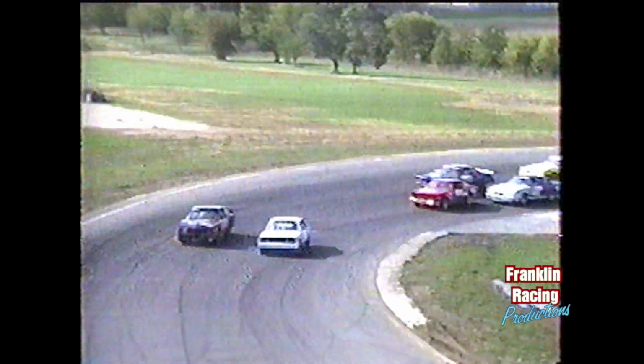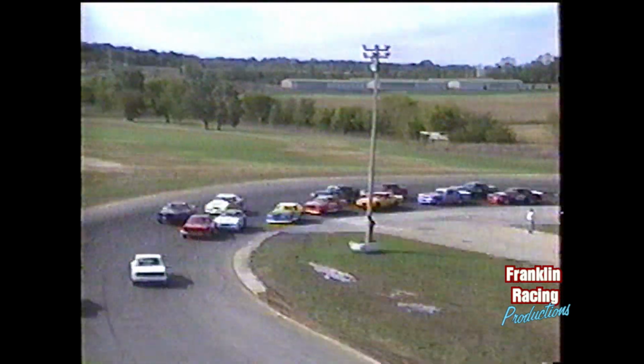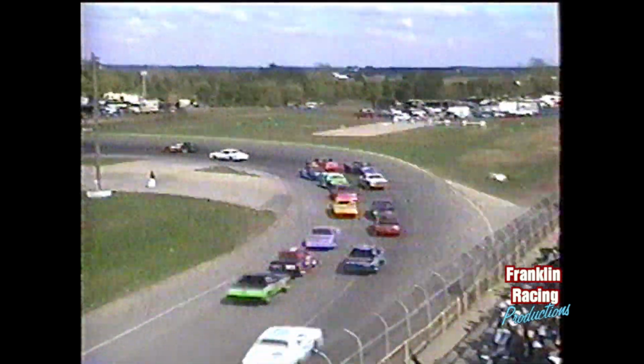Derringer looking to the outside of Cooey in turn two. Powers down the backstretch, trying to establish position in three. At the stripe, I've got Derringer. Cooey barrels back on the inside, starting a little sideways coming out of two. Keep an eye on the 43 car, fast time qualifier, trying to charge to the front. Regner also trying to charge through the field, as is Colin Radke and Tommy the Shark.